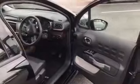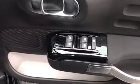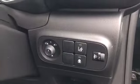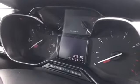As we jump into the driver's side, we'll find all the utility you could possibly need. Of course, we do have our electronic window controls on the door, like you'd expect. Just down below, we can find our lane keep assist, electronic mirror control, child locks and more. So take this moment to show you the exceptionally low mileage on the dash.